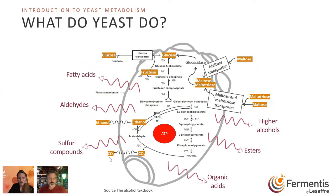Why does a beer taste like a beer? It's because the yeast is producing a group of molecules: the higher alcohols, the esters, organic acids, some sulfur compounds, some aldehydes, some fatty acids that are really going to give you the perception of the beer and its flavors and aromas.